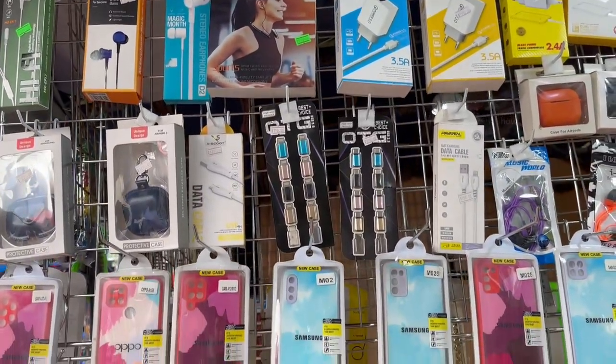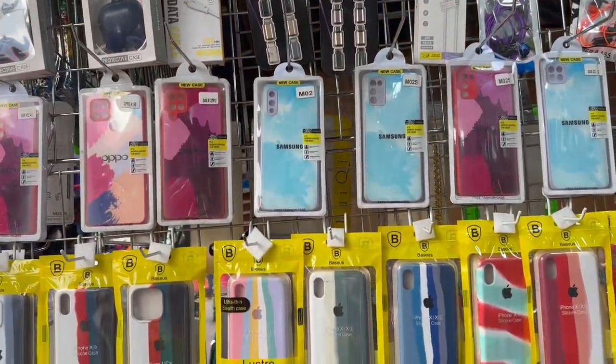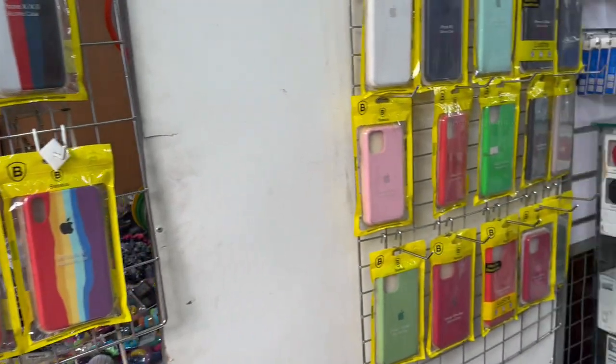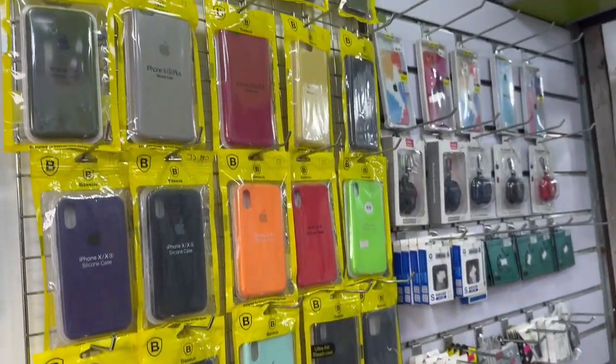Here is another shop, guys. There are phone accessories in this shop for sale, different kinds of phone covers, cables and everything else.